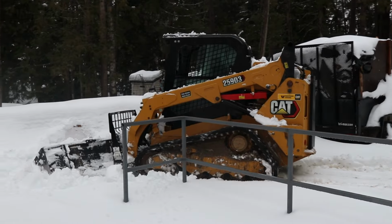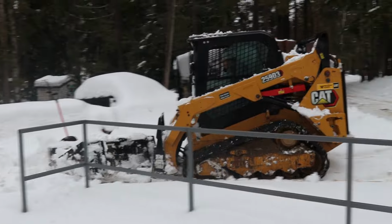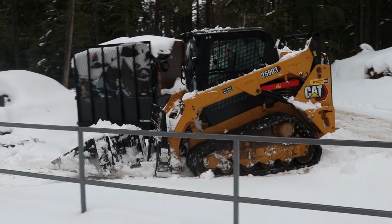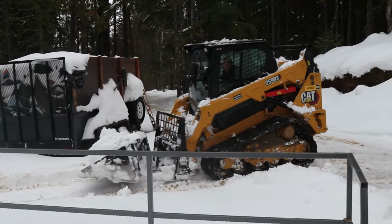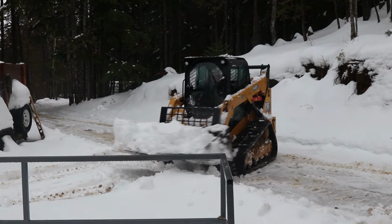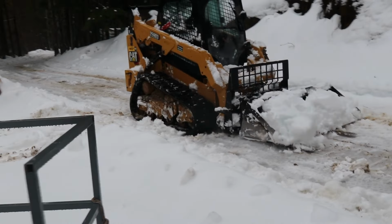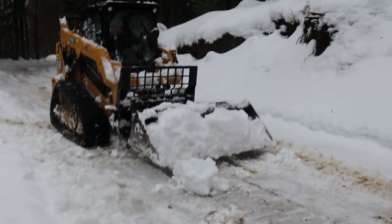I think we'll probably have to do a lot more cleanup before the trucks come, but this is a good start in opening things up, cleaning things out. Hopefully the weather will stay warm and things will start to melt a little bit and we can really get things cleaned up.